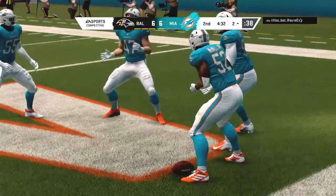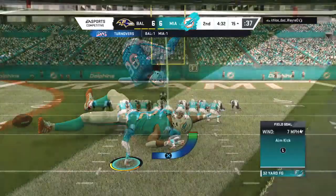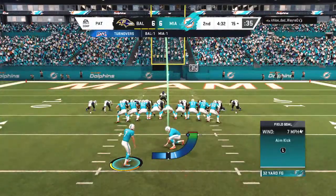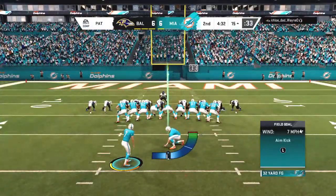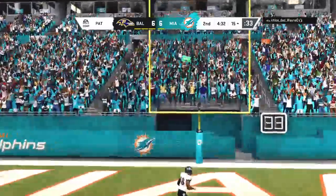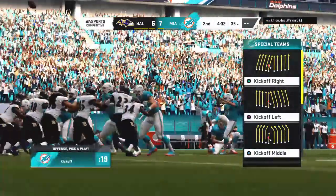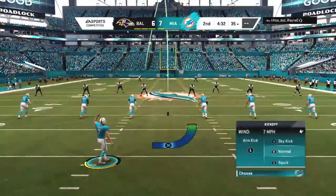Short throw, pick six right there. Those linebackers, they love when those short throws come and those eyes get real wide, don't they? How about the anticipation on the play? Reading, reacting, and then the ability to catch the football and take it in the opposite direction. Extra point up and good by Sanders. And they take the lead here at 7-6.